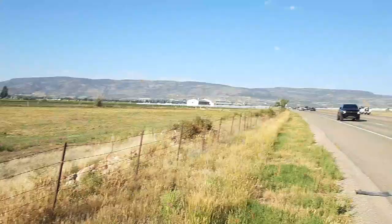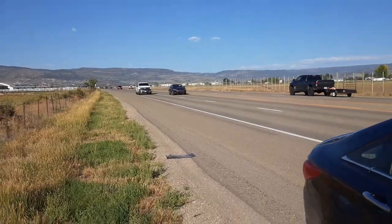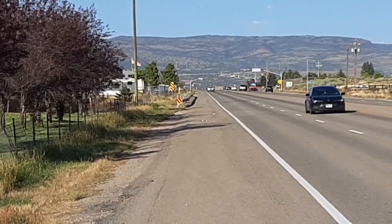So this is all plasmosis. The Heber Airport is still just right there. Those buildings are the Heber Airport. You can come check this out if you want for yourself. Still on the same road, but a little bit further down, headed towards Provo, through Provo Canyon.